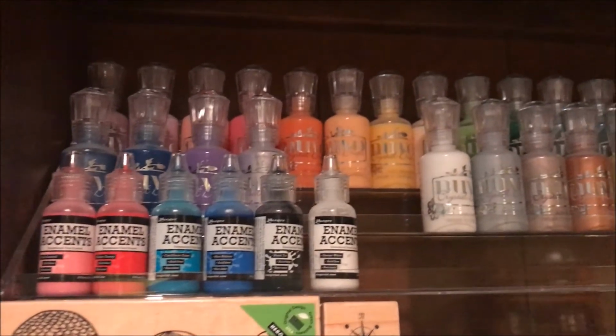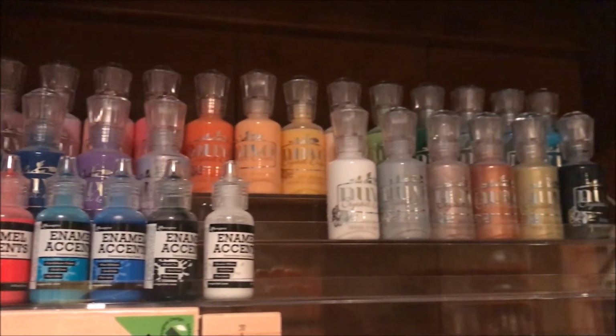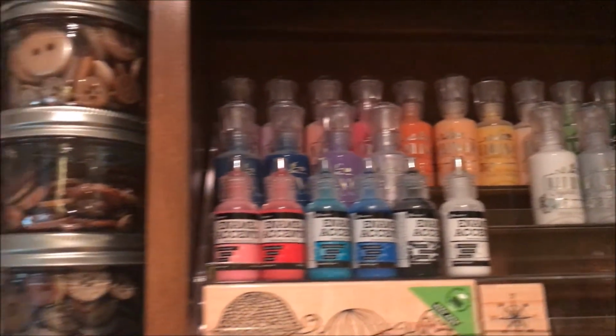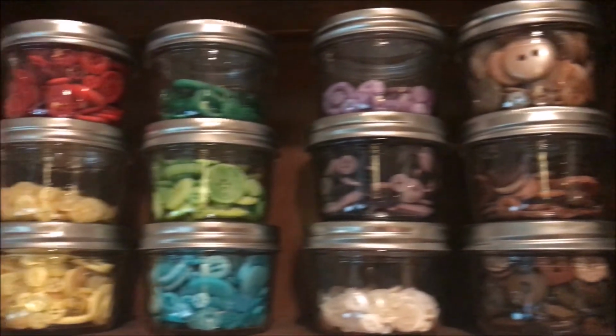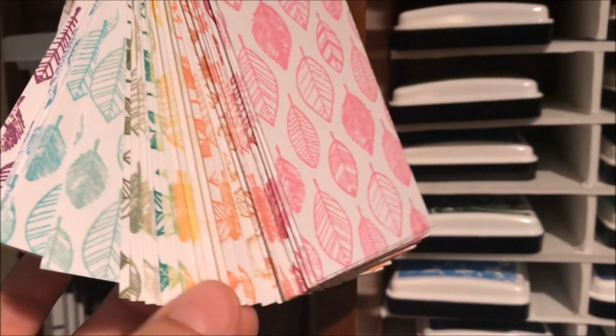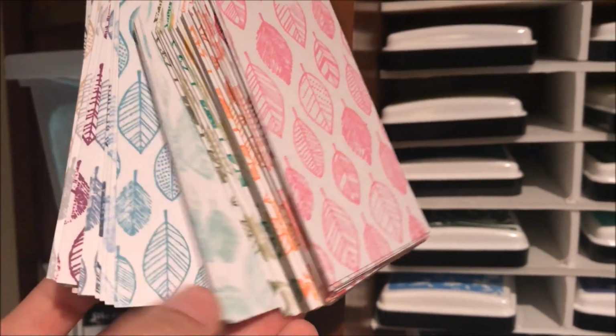Up top, I've got all of my Nuvo drops for making enamel dots, and also these Ranger enamel accents, which do the same thing, and then 2 little stamps. Then I have all of my buttons organized by color in tiny mason jars. Here I have a binder ring with stamped images from every color of shadow ink that I have. And then over here, that's my ink blending tool spinning rack.